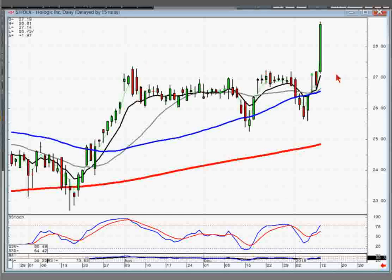Here's HOLX. David L. pointed this one out today. Notice the kicker type signal that took you out through the resistance level. More than likely going to be on a strong trajectory off of here, just like we saw over here. 45 degree coming off of here.